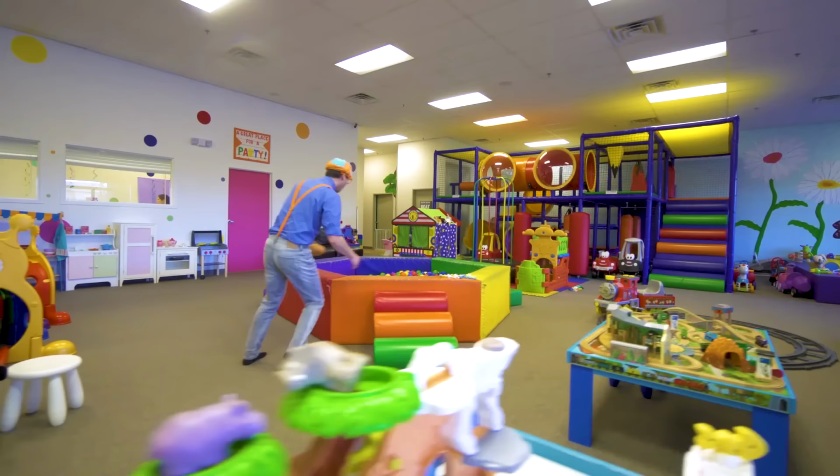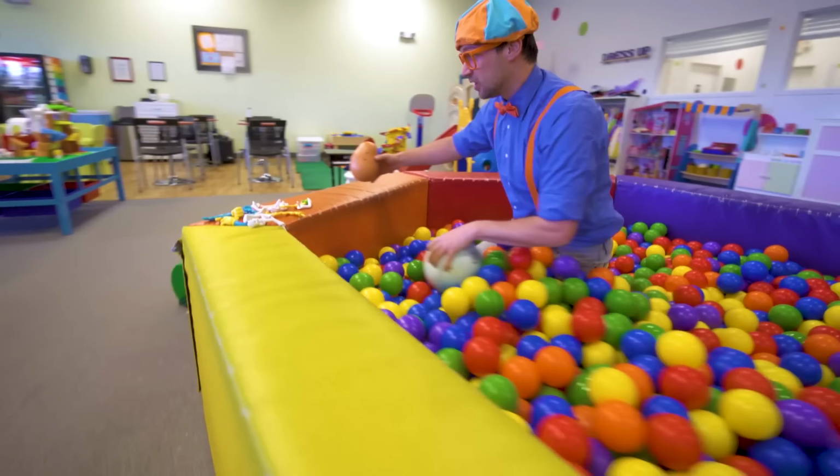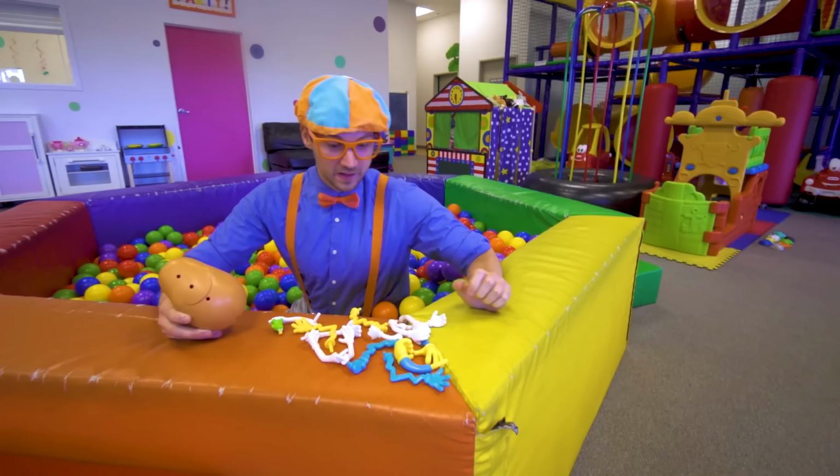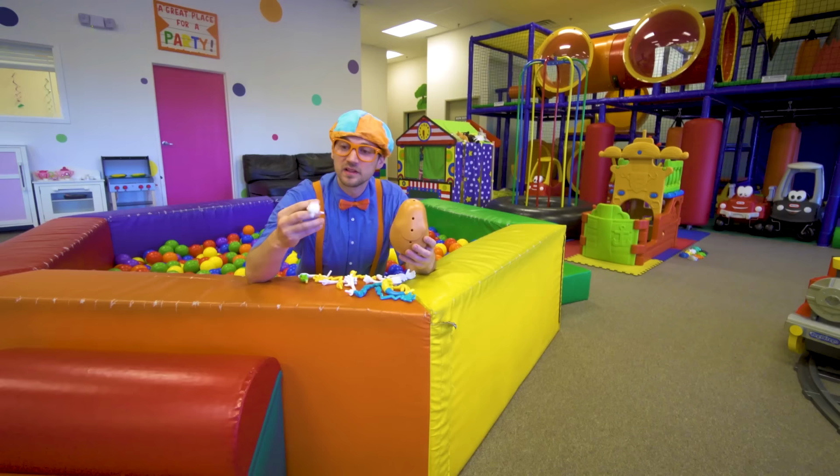Whoa! Whoa, a ball pit! Whee! Oh, wait a second. Look over here. Come here. Look at what I found. Whoa. See these? These are arms. Arms and hands. Yeah, just like what you and I have. Whoa! All right, so let's take these arms and hands and put them on our body.